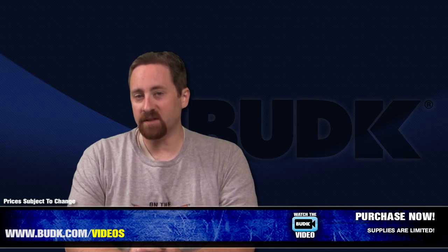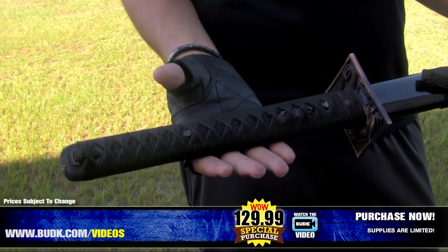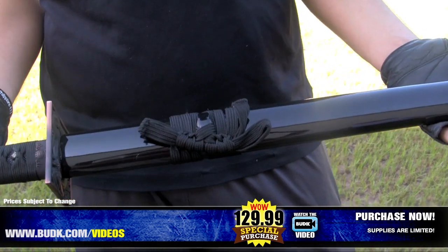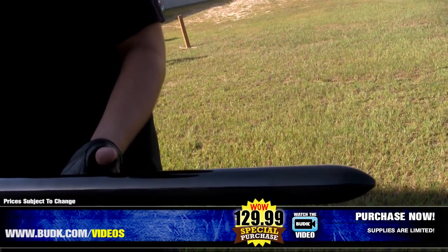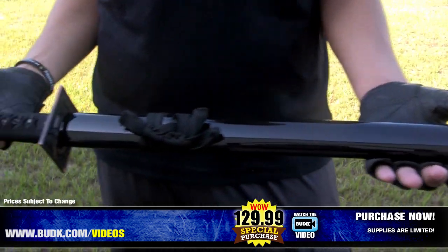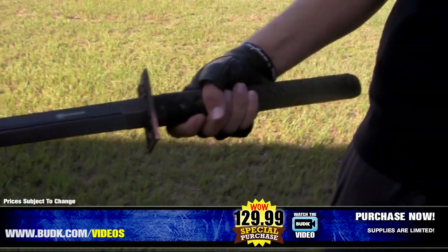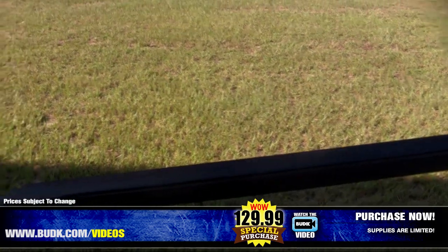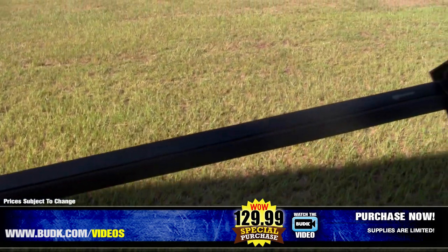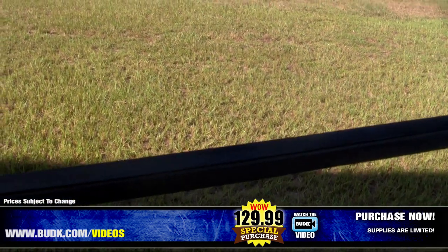And here we have the Shinwa Black Double-Edged Katana Sword Black Damascus, retailing for $190, but on sale for only $129.99. Now, Shinwa Swords have a quality standard like no other, and you will not find a more functional, beautiful katana at this price. This sword measures 43 inches overall and features a 30-inch, heat-forged, double-edged Black Damascus steel blade, and of course, it's been folded over 2,000 times, 2,000 layers, pure cutting power. Now, the blade offers a heavy blood groove in the traditional katana design, while the handle features genuine ray skin and nylon cord wrap, and of course, the cast zinc menuki and tsuba. It has a coordinating wood scabbard.